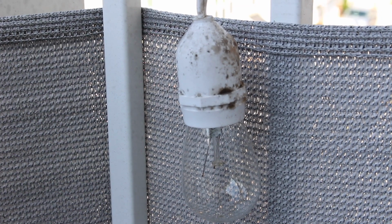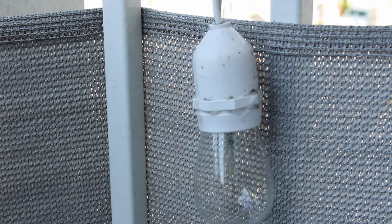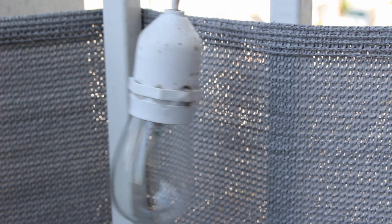Okay, so this is where I use the disinfecting wipes because I don't know what else to do with this. I just took the disinfecting wipes and wiped off as much as I could get off, but honestly, I don't really think that this was effective. You can obviously tell a difference, but it's still dirty.